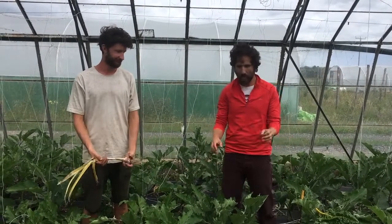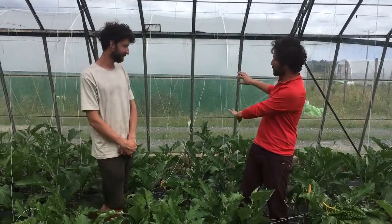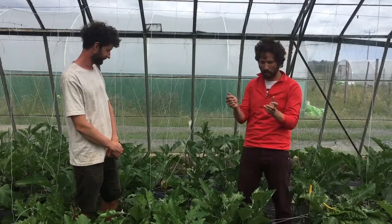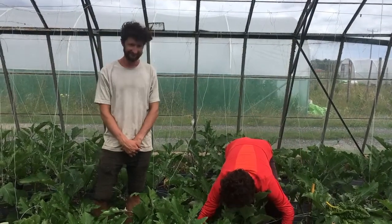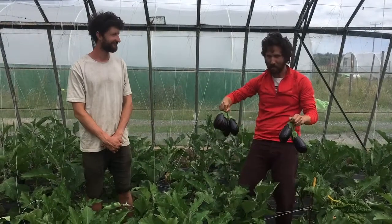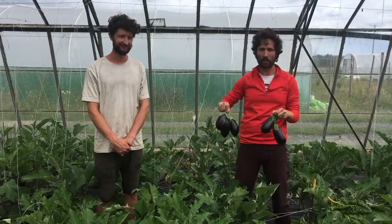We've also been changing the way we're growing aubergines a little bit, so we're experimenting by growing some of them going up strings where we're training the plants, versus letting them go wild as bushes. We don't quite know how it's going to work out, but we're hoping to get a few more aubergines by putting a little bit more effort into looking after the plants.